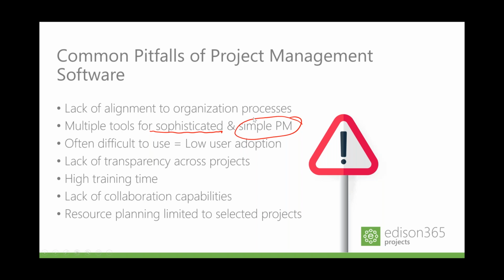Because people are not using tools across the organization, there's a lack of transparency, both within an individual project, within a program, or across the portfolio. And when folks are using very sophisticated tools, they often spend too much time having to go through training and getting people educated on how to use the software itself. And we're driven off of the Office 365 platform, so we're going to spend a lot of time talking about collaboration and taking advantage of using the tools that exist in your day-to-day world already.